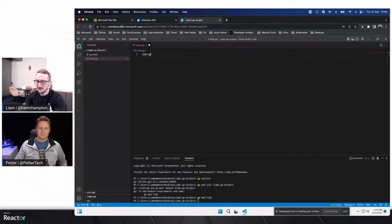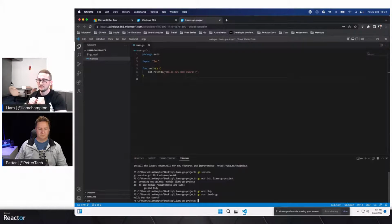So in my main file, I can write package main, and let's do an import of fmt, the format package. And let's create a main function now. All this is going to do is print out hello world or hello dev box. So from this point, we'll just do fmt.Println, and let's put hello dev box users. And all I've got to do is save that file. And hopefully, if we do a go run main, look at that.